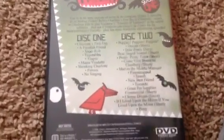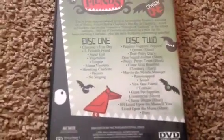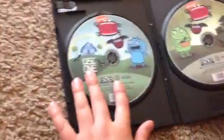So there's the front, side, the back, a little description, and all of the episodes. You can read that if you want. If you open it up, disc 1 is Charlotte at her house, and disc 2 is Vendetta at her house.